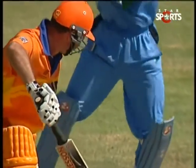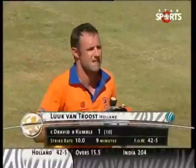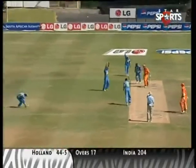Brought him into the shot, angled across him, and a simple dismissal there for Rahul Dravid. No great deviation from the bat. And Luke Van Troos goes, caught behind for 1. So Kumble continuing. Now that's close. The finger goes up again.